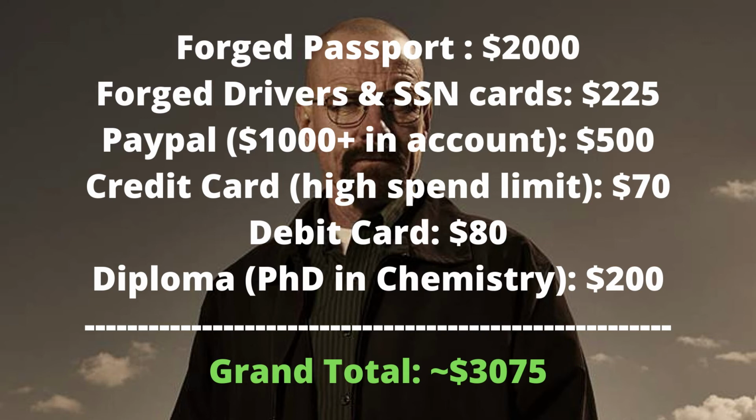A driver's license is around $20, but we're going to try to find someone who's going to maybe forge it to match our passport. So let's add another $200 to that, along with a new SSN. So figure about $225, $250 total there. Now, of course, we need some cash with this new life. So let's say a high-end PayPal account with several $1,000s in it. That'll be about $500. A high-end credit card, $70, and a high-end debit card with great credit scores attached, about another $80 there. So our new financial life is about $650 total.